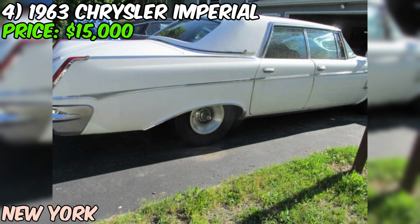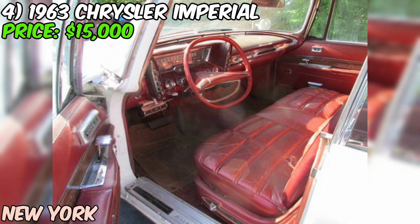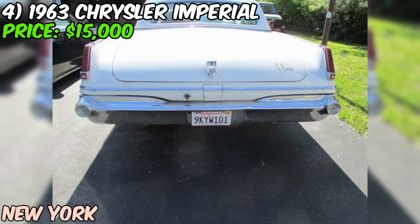It's rare, it's rust-free, it's loaded with features, and it's been meticulously maintained over the years. If you're looking for a classic car that's sure to turn heads and make you the envy of every car show, this might just be the one for you.